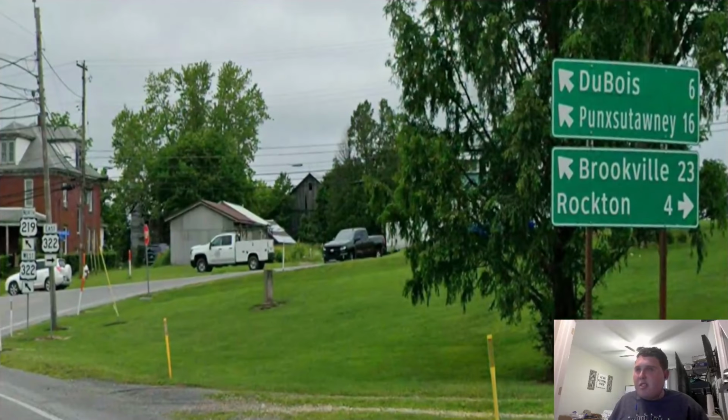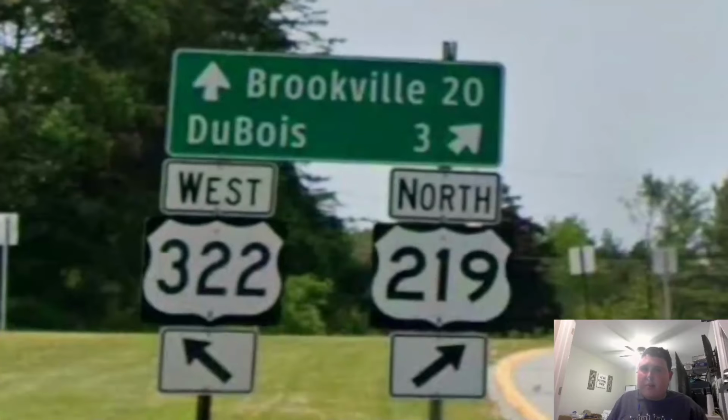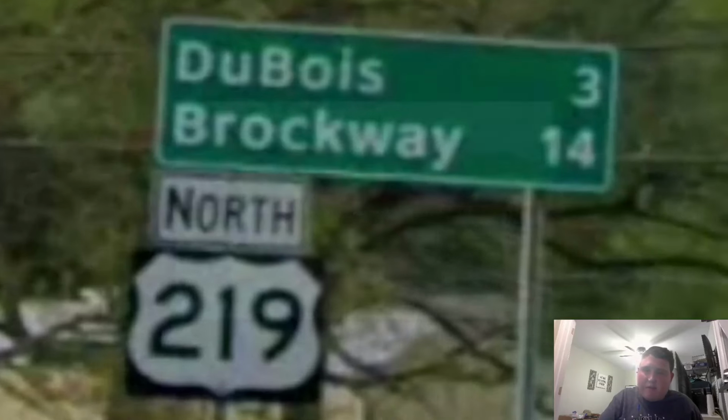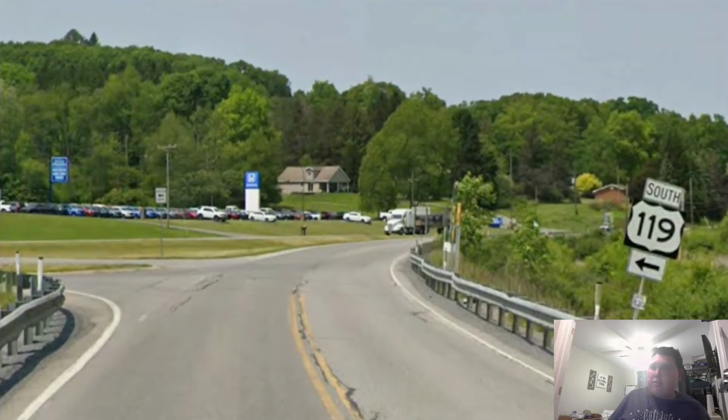And here we're joining with US Highway 322, as we're now getting signed for Brookville and Du Bois. And here's where we split off from US Highway 322, as we're now getting signed for Du Bois from 3 miles away. For our next mileage sign, we get Brockway now as our primary from 14 miles away. I mean, you could do Ridgway instead, but Brockway is still a pretty sizable place, and that's where we meet Pennsylvania 28. Here we meet the northern terminus of US Highway 119, which is a pretty interesting road, and I would like to do someday.